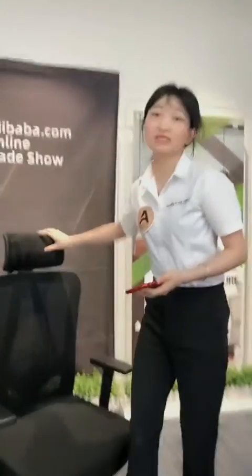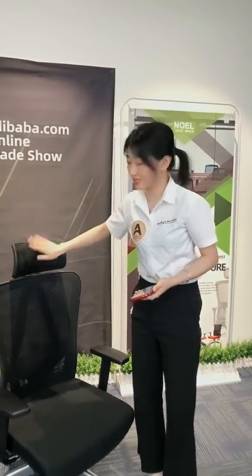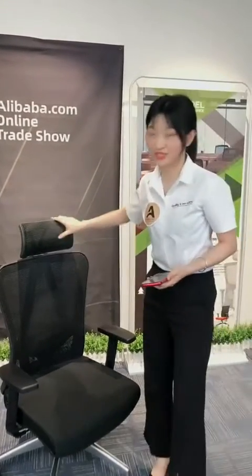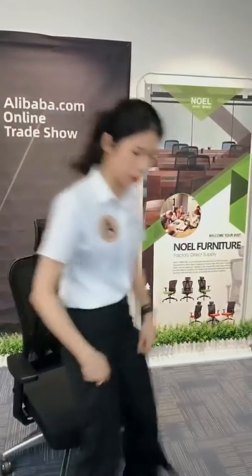One customer asked, do you have an MOQ for this chair? Yes, MOQ is 20 pieces for each color. And the color can also be changed.